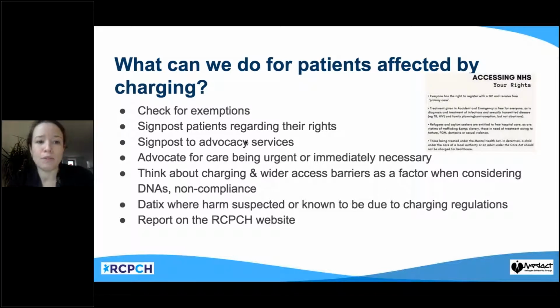Think about exemptions, think about advocating for your patient as to their care being urgent, because yes, they will still be billed and that has consequences, but we should at least treat them so they don't get any further health consequences, and then continue to advocate for the bill to either be scrapped, if they're destitute, or at least for an affordable payment plan if that's really the worst case scenario.